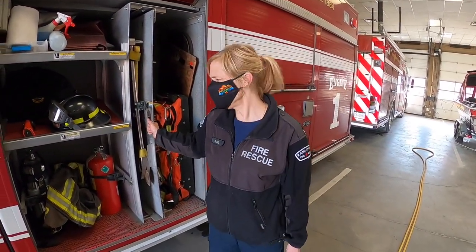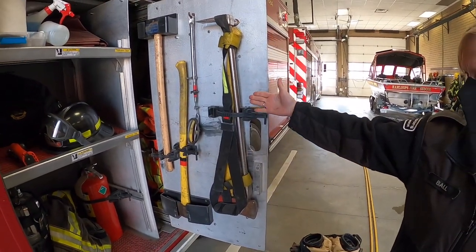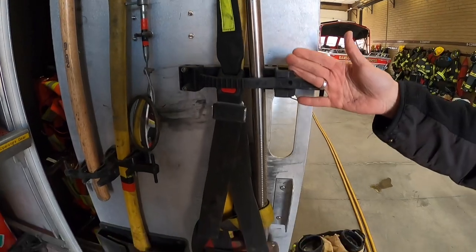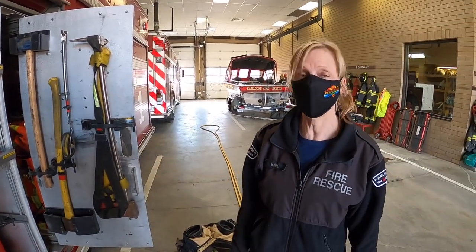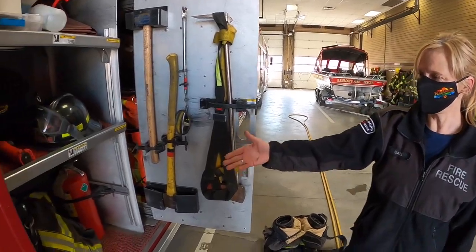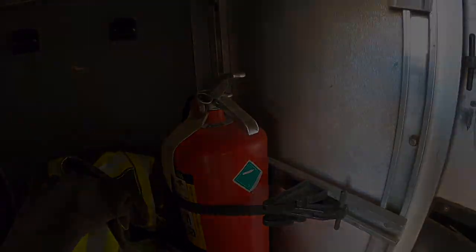Okay, so this is our first cabinet here. This side is mostly for forcible entry. So we have tools in case we have to open up windows and doors to access into a home or into a car fire. We have to open up compartments. So that's what we use these for. We also have our fire extinguishers. So we have a dry chemical extinguisher.